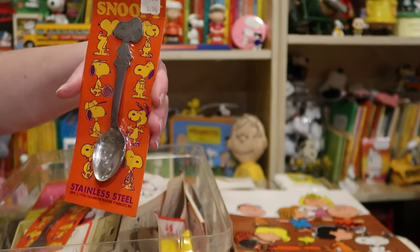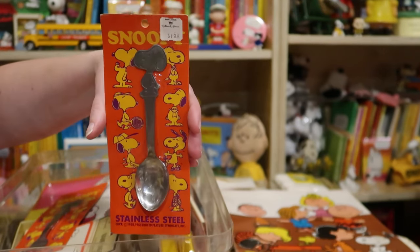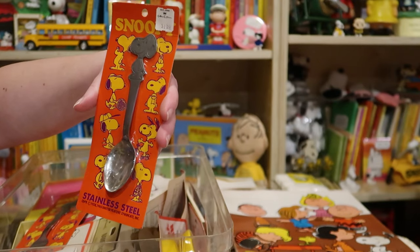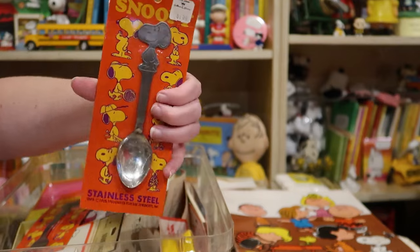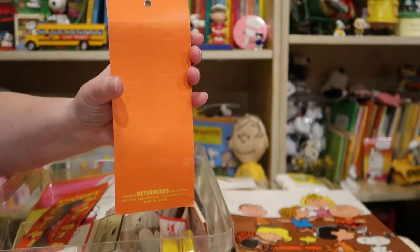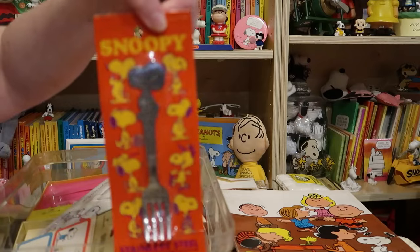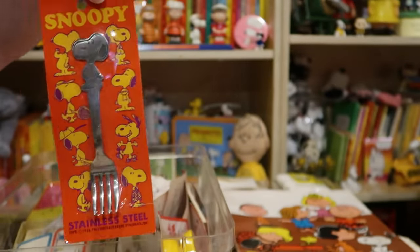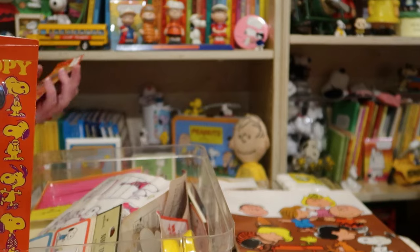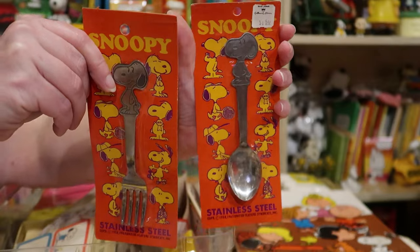I can't believe I have one of these in the package. This is from a Hallmark store. How about that? This is a Snoopy stainless steel spoon, and this is made by Determined Productions. So that's interesting. Matching fork. Look at that. Let's put them side by side here. Let's get the full cutlery look.